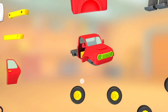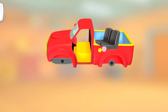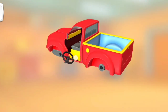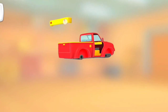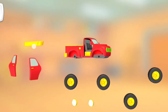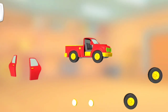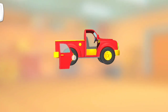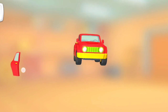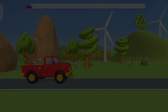Cabin. Body. Seats. Steering wheel. Back bumper. Front bumper. Wheels. Headlight. Door. Well done. Let's go.